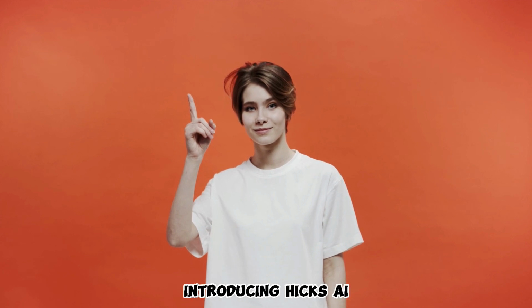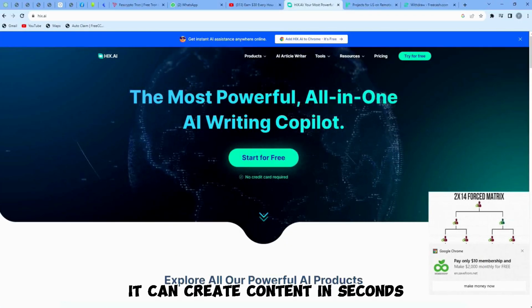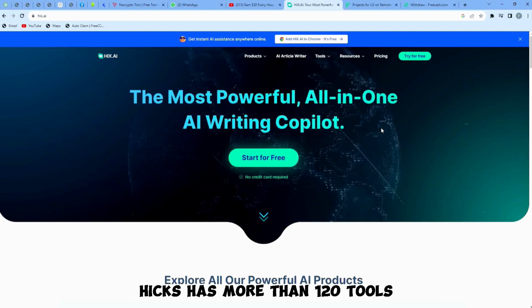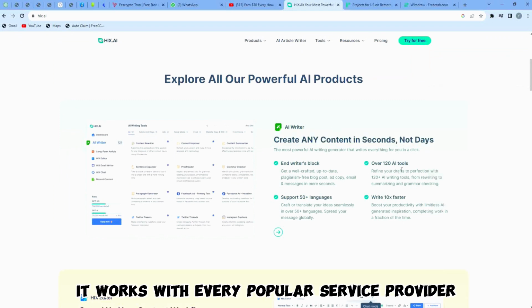Let's get started. Introducing Hix AI, an all-in-one AI writing co-pilot. It can create content in seconds. Hix has more than 120 tools and supports 50+ languages. You can craft a long-form blog post in just a single prompt. Hix can be your best email assistant. It works with every popular service provider.